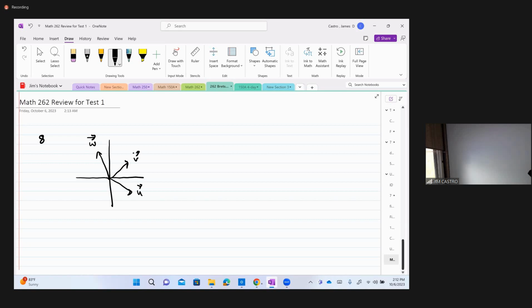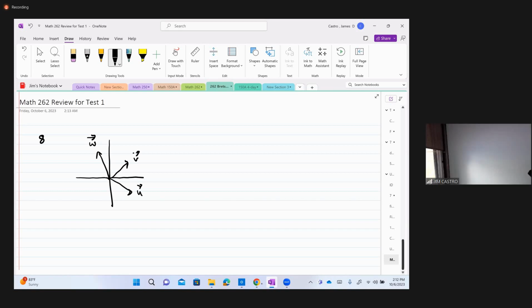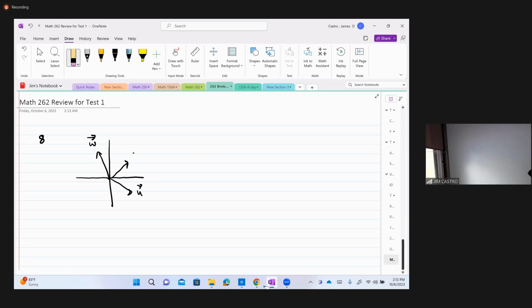So you're trying to find something that makes it false. Is there any way you could alter this picture so that there's no way it would be true, the way I drew it? You mean if one... none of them can be zero. Yeah, they can't be zero. If U and V were parallel? Yes, that's the idea.